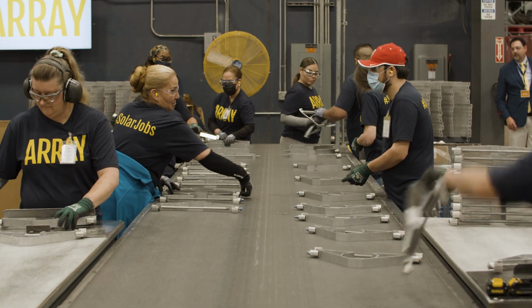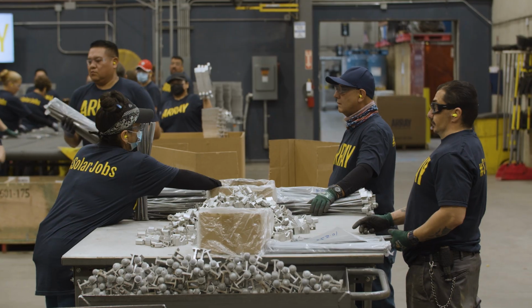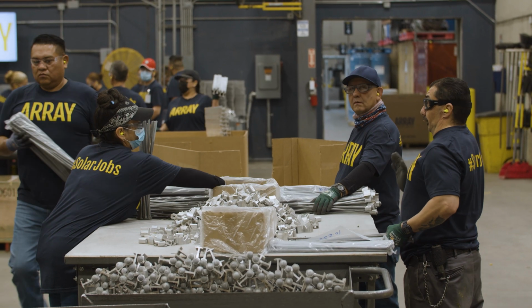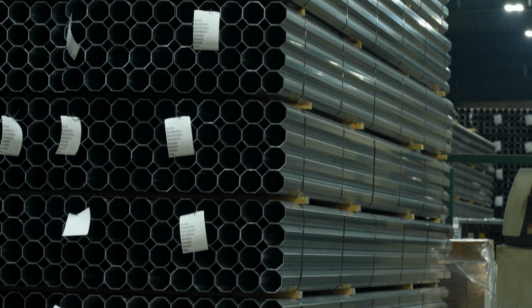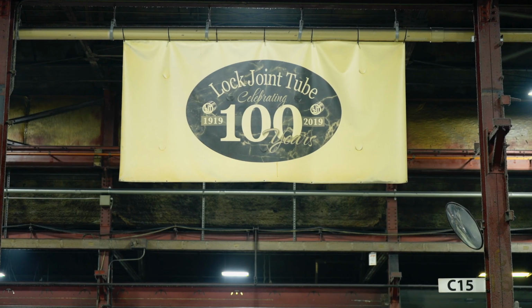American manufacturing is part of Array's DNA. We're a leading American manufacturer and global provider of tracker solutions for utility-scale solar energy projects. And we're proud of our role supporting local manufacturing jobs, both at our own facilities and through our trusted supply chain partners. Array supplied Lightsource BP with the solar trackers for the site and used torque tube made from Lock Joint Tube, one of our domestic supplier partners located in South Bend.